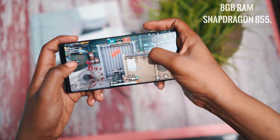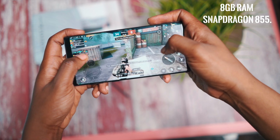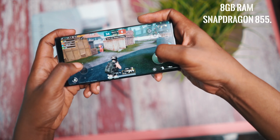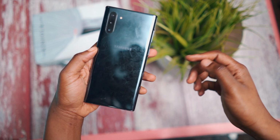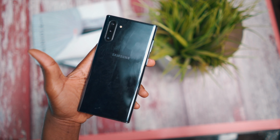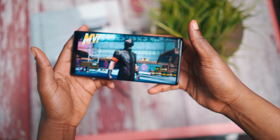Now, the RAM on the Note 10 coupled with the processor will get you flawless gaming. I tried to play PUBG and guys, it was so smooth. Of course, there are some issues that I noticed, at least during my first impression. For example, there's a bit of overheating going on at the back. It's not really obvious, but I did notice it, and I will delve into it in my full review. But guys, that's all for my first impression of the Galaxy Note 10.